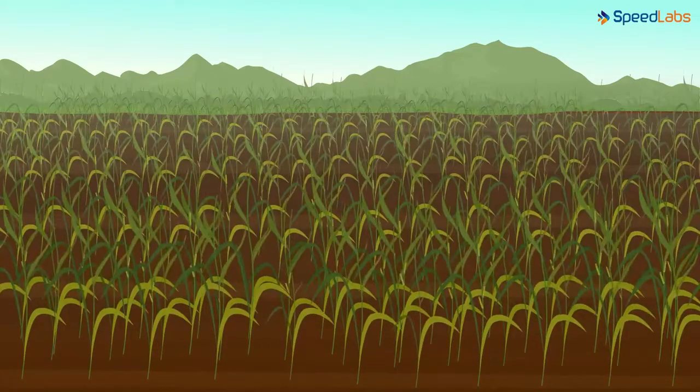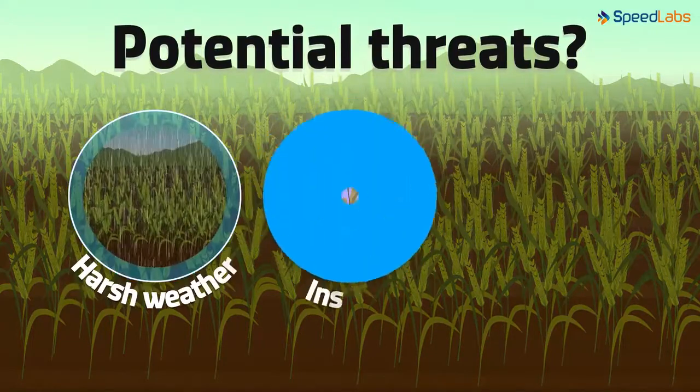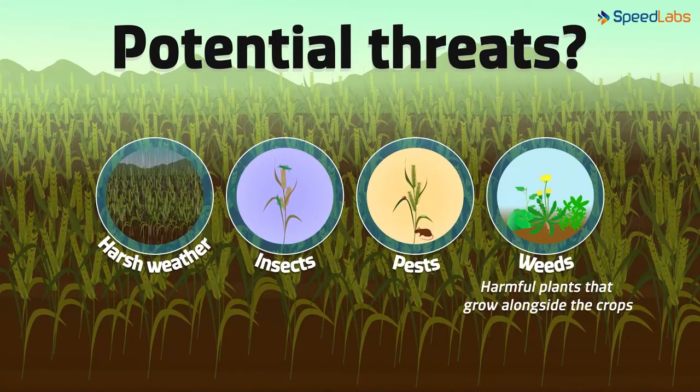Do you know the things that constitute potential threats to crops? Harsh weather, insects, pests, and what else? Weeds. That's right. Weeds are harmful plants that grow alongside the crops. Why are weeds considered to be a threat?